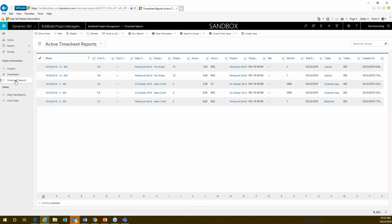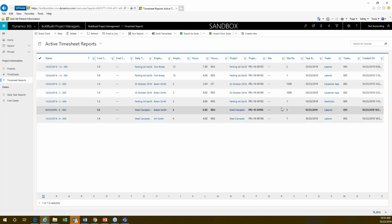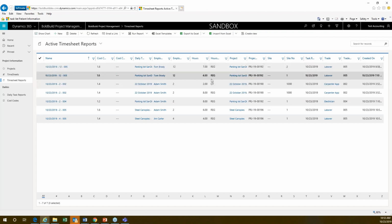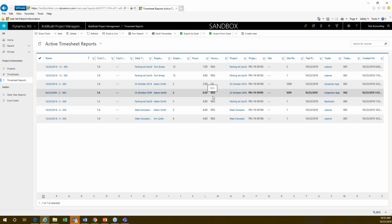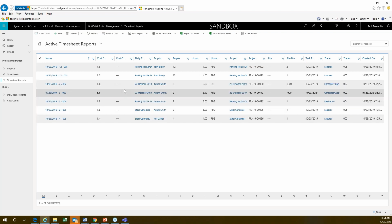I have access to what we refer to as timesheet reports. If I refresh this, it is bringing in the hours that I have put in, and it automatically calculates the regular time, the overtime, and the double time for you, with all the bells and whistles incorporated. You can see these are the 4 hours that Jim just submitted. It has already converted them into regular, and it can also foresee that this person has gone over based on the trade.